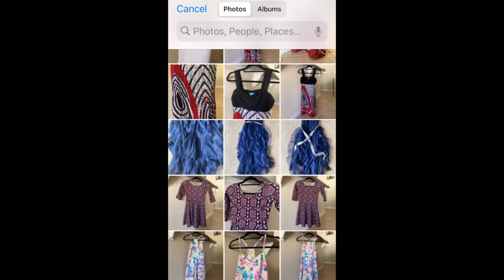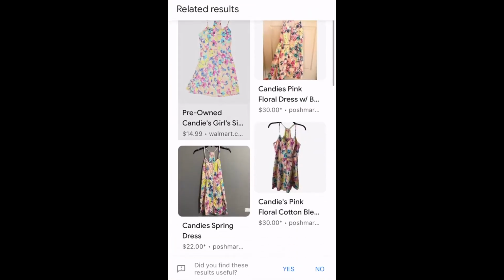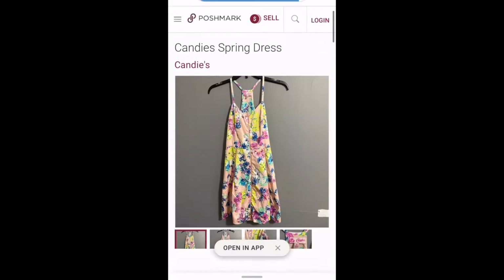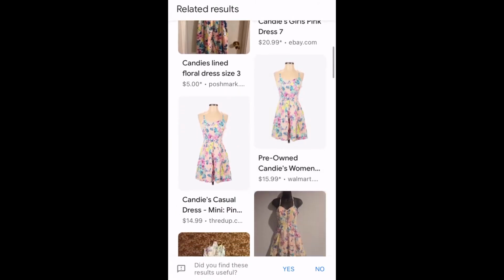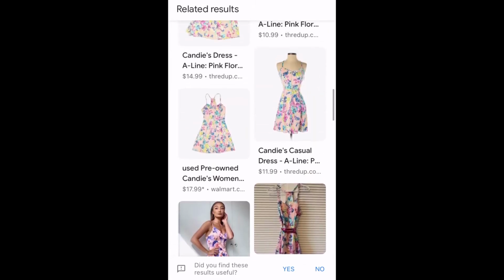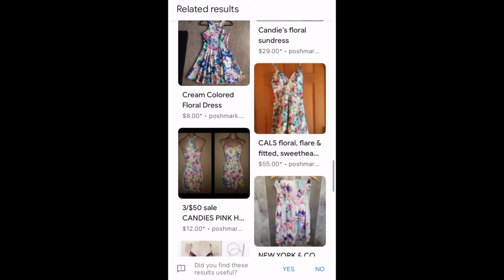I'm going to use the camera roll and I'm going to choose this dress, and now here's a bunch of photos of the exact same dress from different sellers, and there's a bunch of different pictures I can steal. You can see there's eBay, there's thredup, there's Walmart. There is a large range of prices. I see prices as low as $5 but as high as $30, so I decided to price it in the middle at $12. But yeah, this is a great way to get some extra photos and gauge prices and even steal other people's descriptions.